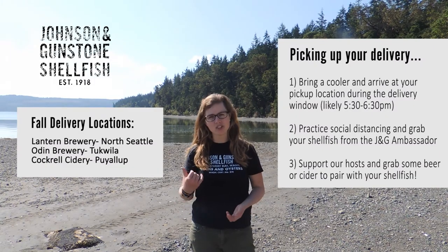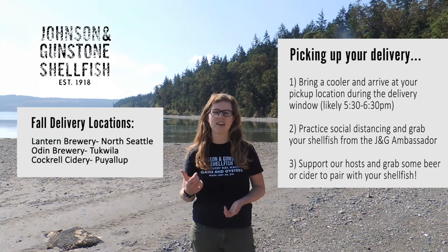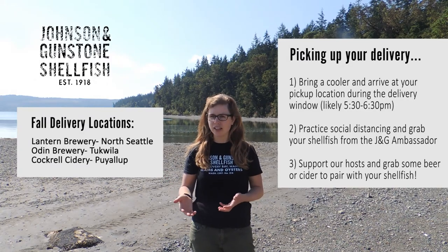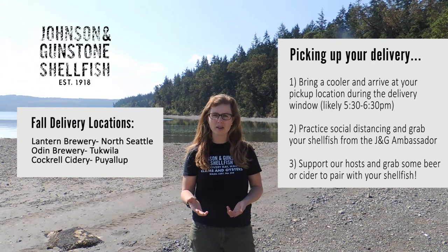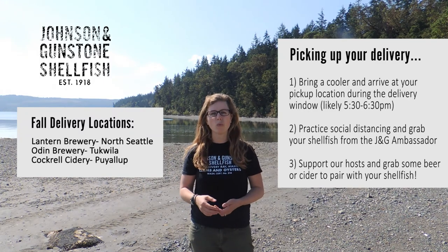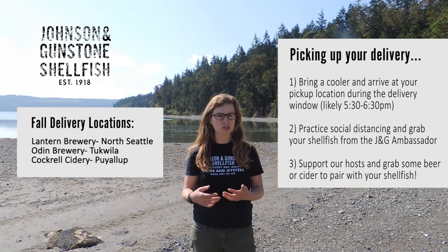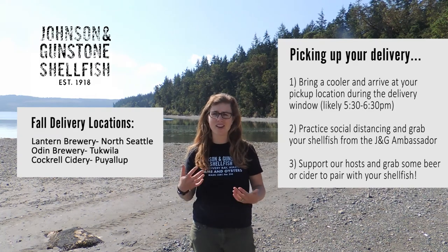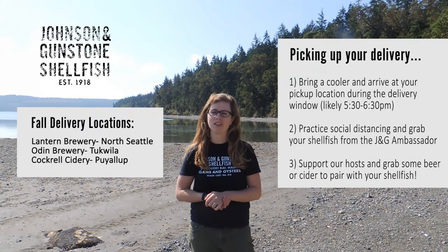So how does it work on delivery day? Our farm truck heads over to the Seattle area on Thursdays and drops off coolers of product at our designated cideries and breweries. In the evening, likely from 5:30 to 6:30, we'll have a pickup window where you can come and pick up your product. We'll have a J&G Shellfish Ambassador there to check off your name and troubleshoot any customer service issues you might have. Super easy. All you'll have to do is bring a cooler, grab your shellfish, and you're good to go.